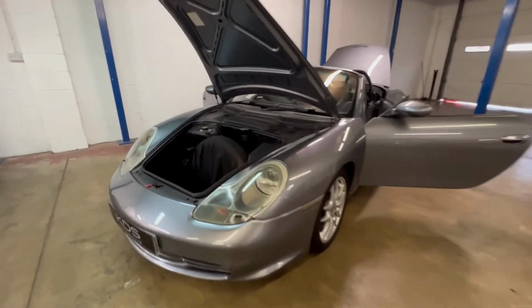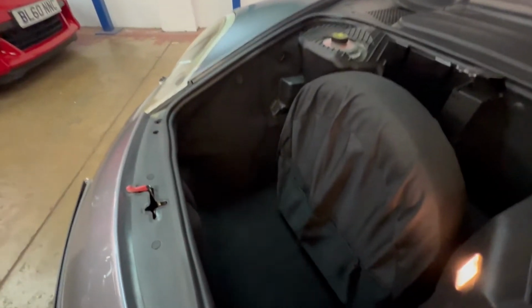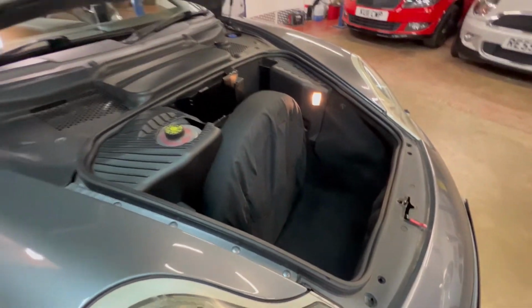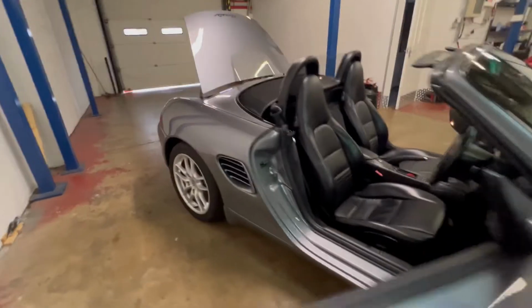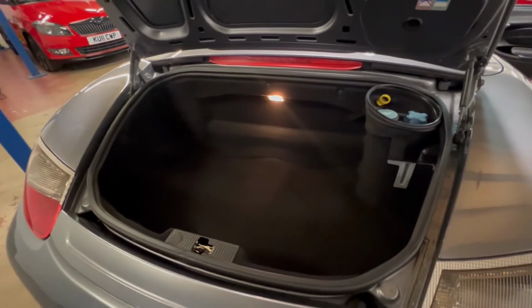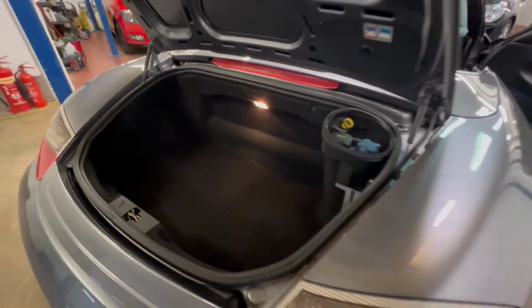Okay, so on the inside, we'll start in the front. So there's a luggage area in the front. We've got the spare wheel in here as well. So plenty of space in there. If you consider this is a two-seater sports car, that is plenty of space. And it does also have a boot in the back as well. Of course, this is mid-engined.